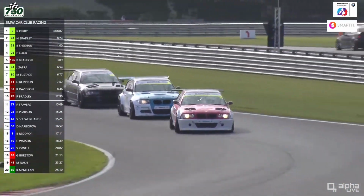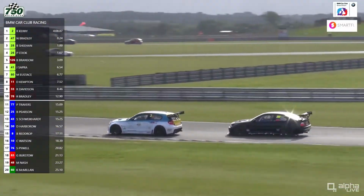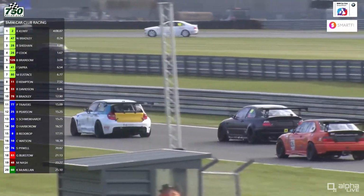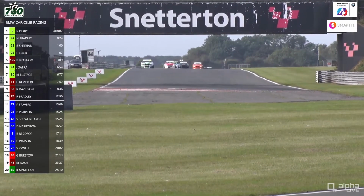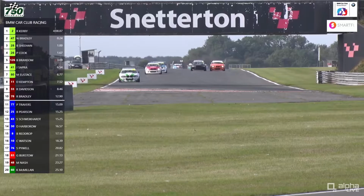Yeah, Paul Cook there in 4th position at the moment, so Rick Kerry has gone from 1st down to 3rd position at the moment in the M1 series. So the M2 championship runners, Niall Bradley and Brad Sheehan, have both got through, and it's Bradley who's ahead of Sheehan in the points coming into this weekend.